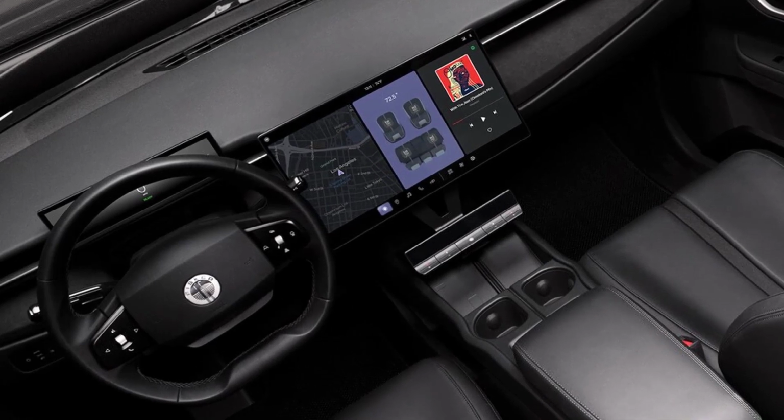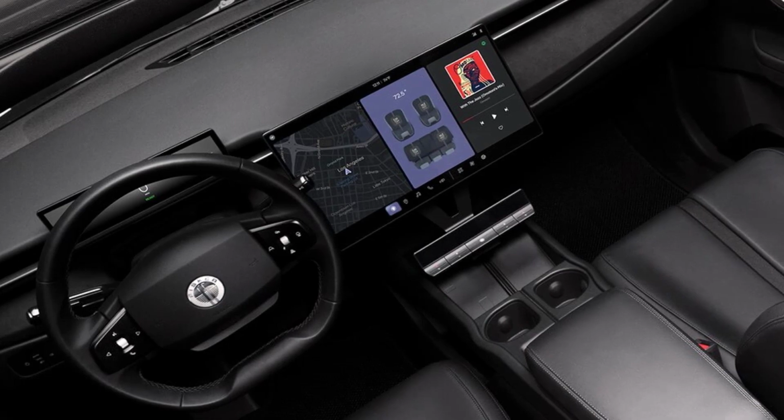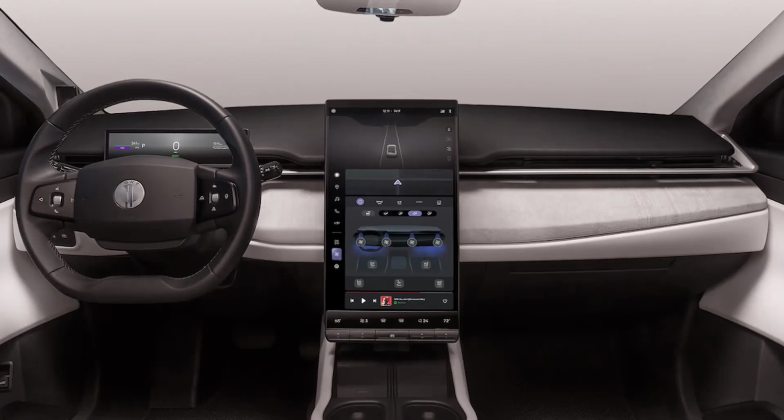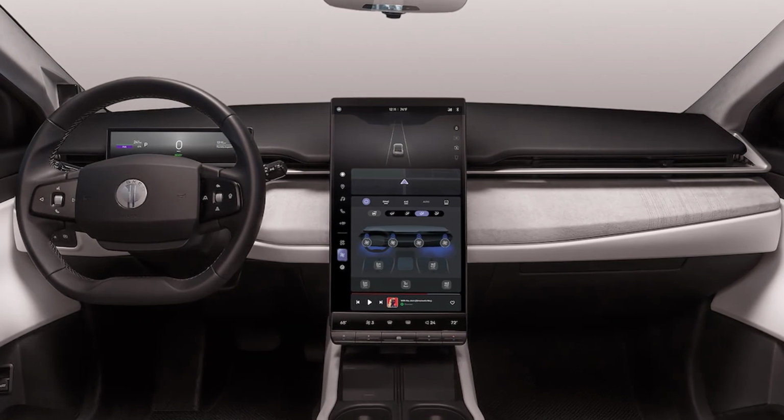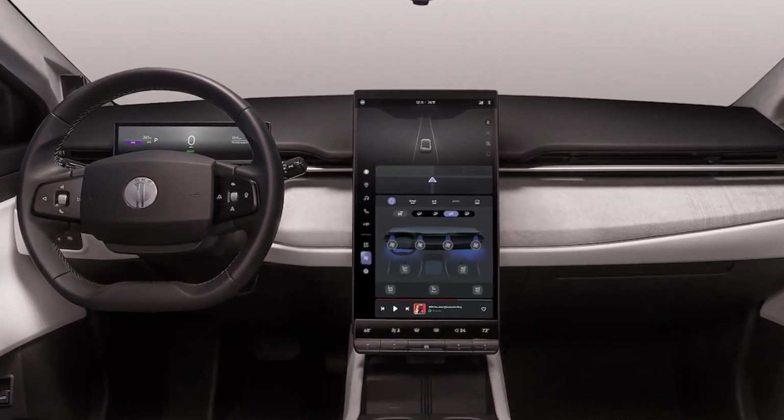In our prototype drive, we noted the car's brake pedal travel was too long, and that's still the case. There is a noticeable amount of dead space at the top of the stroke before any braking happens, which makes decelerating during more spirited driving difficult to predict.